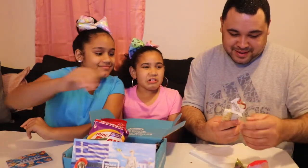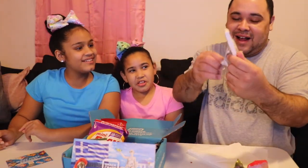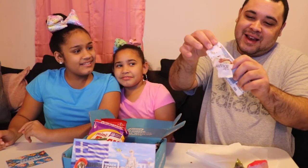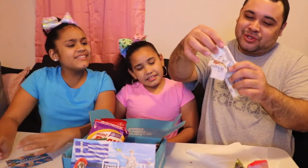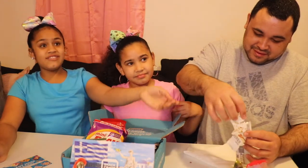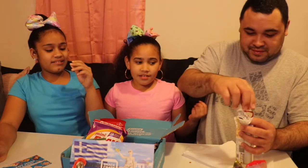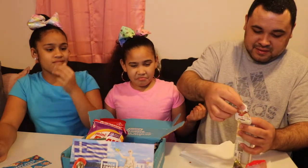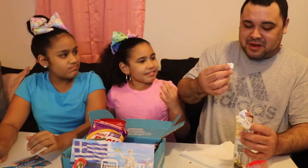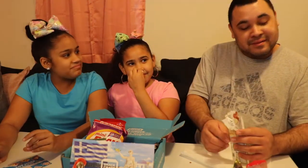Got it. Ew, that looks disgusting. It is real chewy. I don't want to taste it. Well, we're going to have to try it. A really tiny piece. I've tasted it in chocolate, just not by itself. It smells weird too. I don't think you're gonna like it.